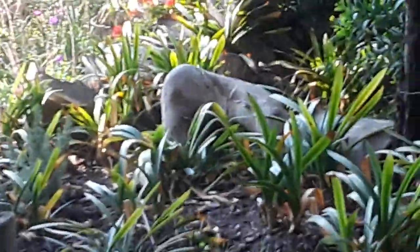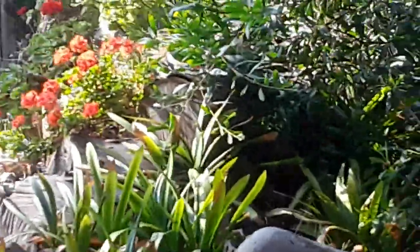Oh, maybe they have a lion inside. Oh no, it is not. A lion? That'd be good. I thought that's a lion house, to see a lion. They have a tiger house too. Long time ago.